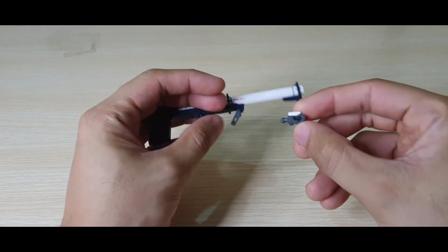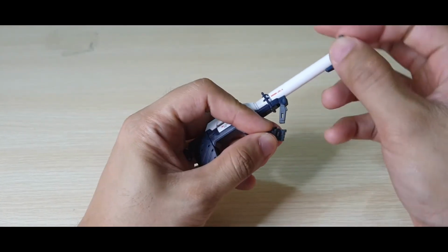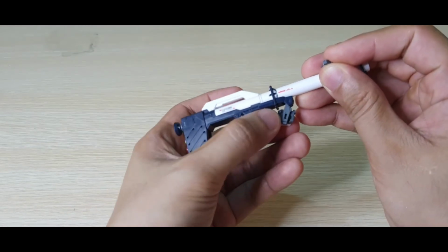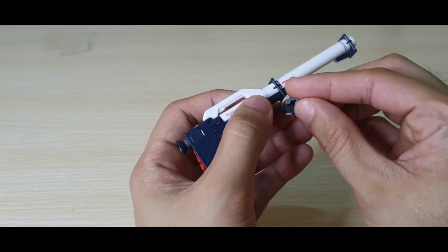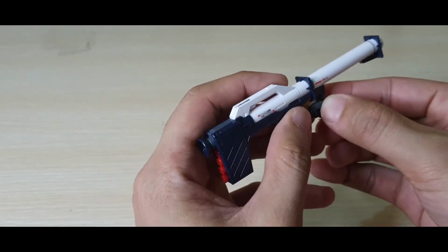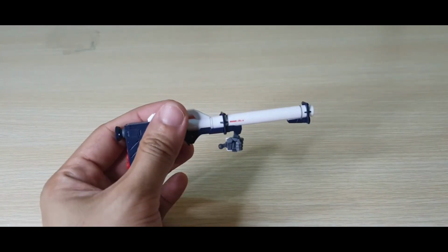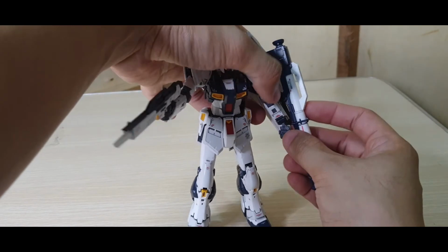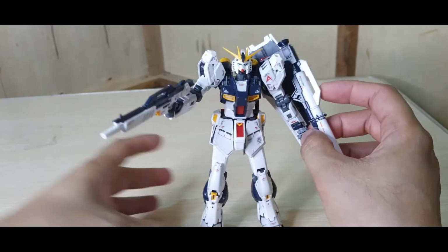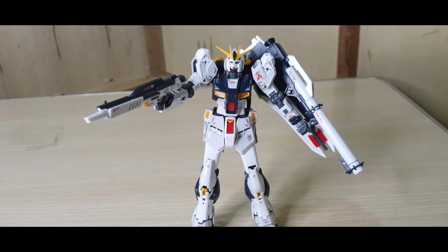You can also use the standard holding hand for the bazooka. Attach it on the space, reattach the fingers, and like this. So what I did was to use the bazooka on the left arm of the mobile suit. And it looks like this.